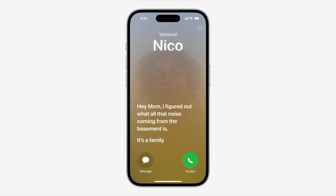This is super cool because if it is something really important, you'll be able to see right away that maybe you should pick it up and not sit there and read the text instead, which I think we're all gonna be very guilty of. Messages are getting a couple very cool updates too.